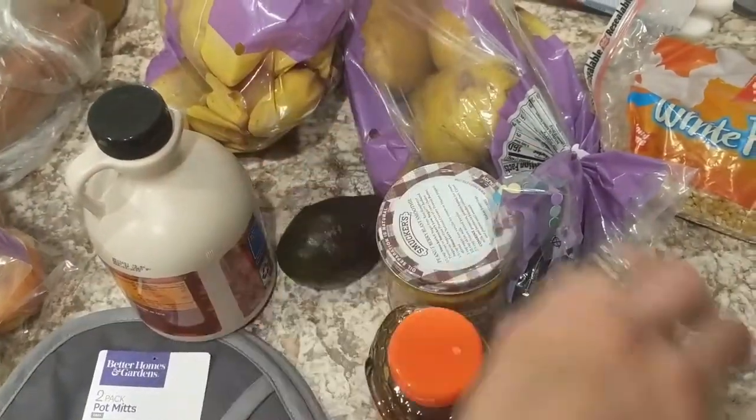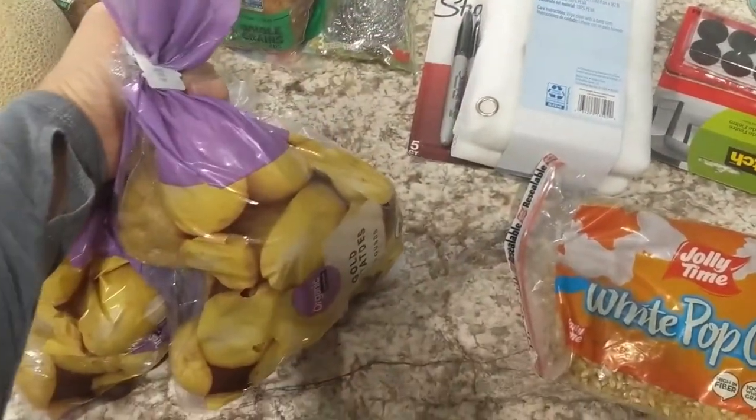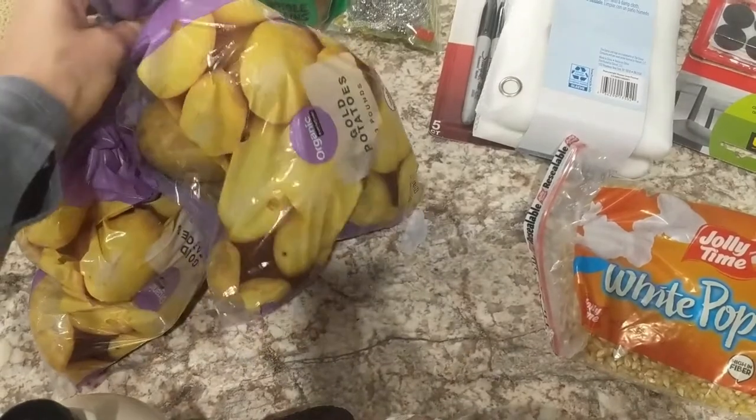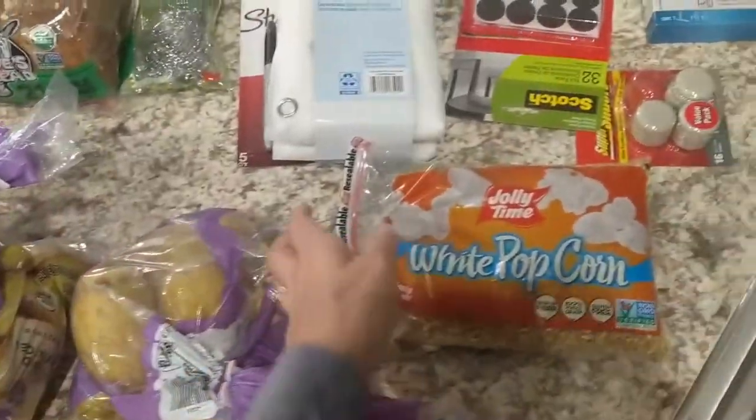And then I got some avocados, two of those. I got potatoes. I was actually going to get a different kind and they substituted these, but that's fine. They're actually organic. I think the ones I was getting weren't even organic, so.